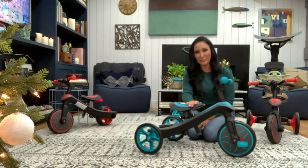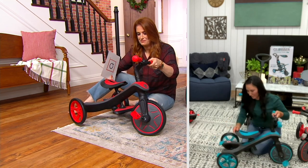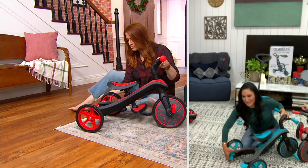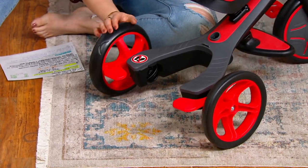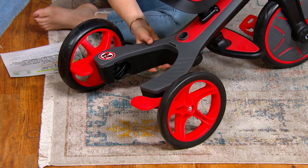So they're going to be on their tricycle. Again, the seat is adjustable, very easy for them to do. On the back, in all these different phases, there are brakes in case we need to apply those. When you stop to chat with a friend and the kids keep pedaling, just push that little brake down in the back, and then they can't get away from you.